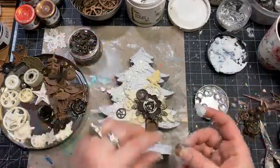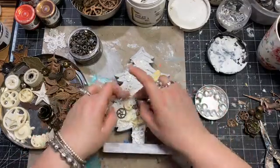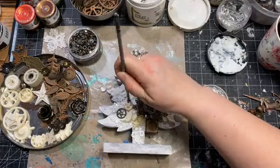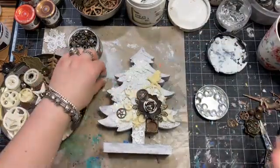This is too big here. I want something smaller because this one goes in that spot. See what I'm trying to do? I don't really want similar sizes next to each other.